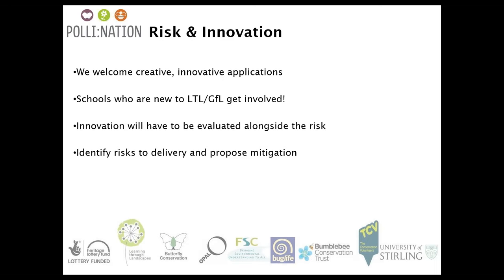So risk and innovation. As mentioned, we are welcoming creative, innovative applications where clusters can demonstrate making the most of individual circumstances of maybe two or three of the schools within that cluster. So this might lead to novel aspects in terms of design or use of space, funding, community support, or how you'll achieve the ongoing maintenance. We encourage schools who are new to LTL, Grounds for Learning, to get involved. And it's important to note, though, that we will need to assess your innovation alongside the risk to the project.